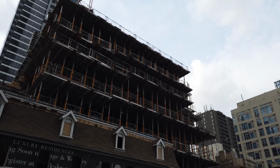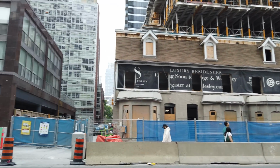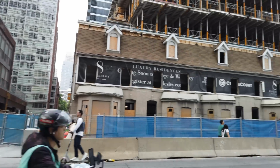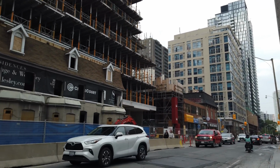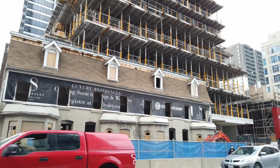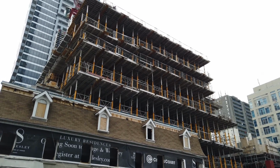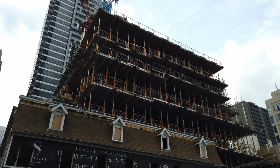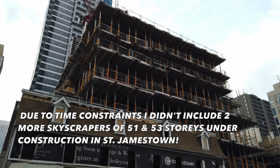So that's it. Hope you enjoyed the walk around the north end of downtown, taking a look at some of the skyscrapers and tall residential towers that are transforming the city as we speak. I think we looked at 11 buildings. 7 of them were over 500 feet or 150 meters, so 7 skyscrapers out of 11 towers under construction.